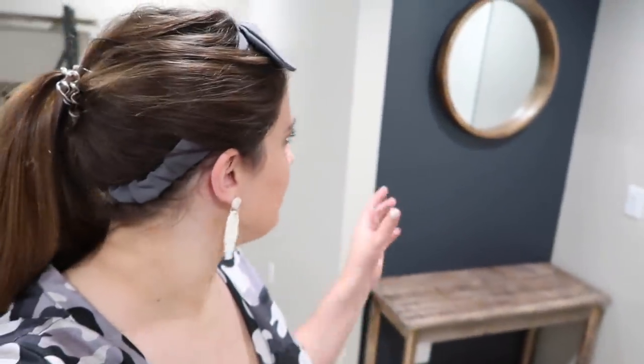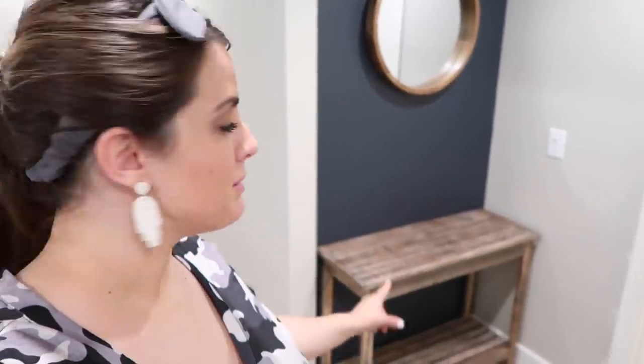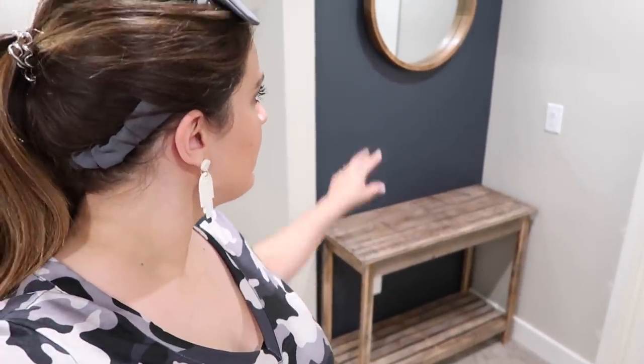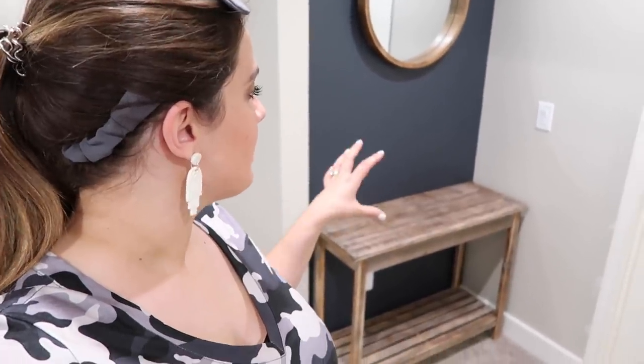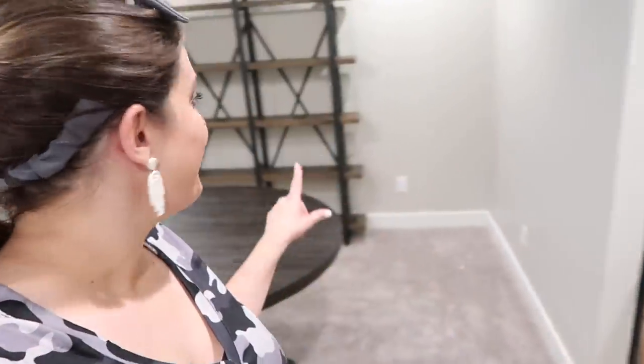Okay, so we got all of this stuff put up. I think we have all of the furniture built. We got the mirror put up, this table. I'm kind of debating whether I want to paint it white, but I kind of like that it matches the mirror. So I might just try to brighten it up with some white table decor maybe. And then we have the table and bookshelf. We're actually still waiting on chairs. They were supposed to be here yesterday or the day before. They're still not here, so hopefully they'll show up.